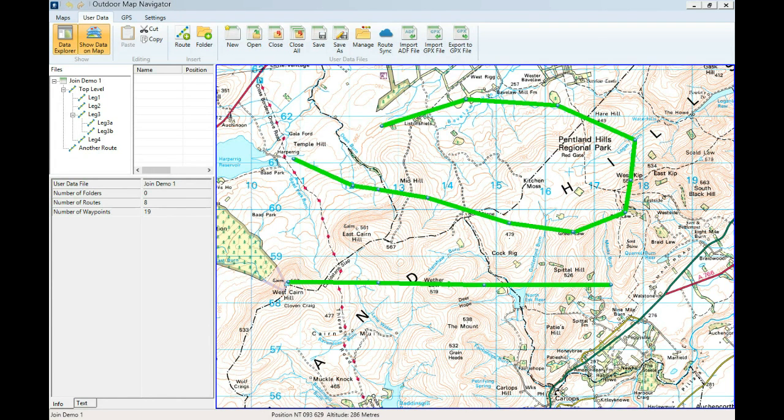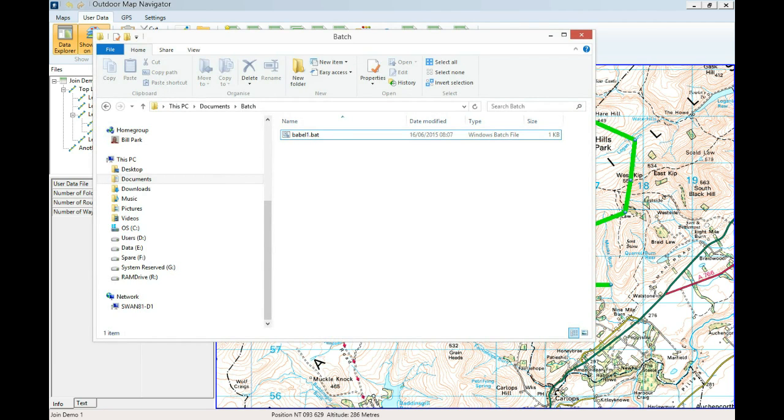So how do you actually go about converting a multi-leg route into one single route? Well, there's a bit of preparation work to do first. What you're going to do is create a GPX file, put it through GPSBabel, get another GPX file, put it through GPSBabel again, and get the resulting file. So you need somewhere to work.